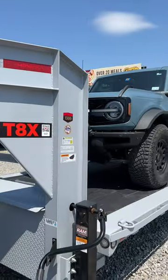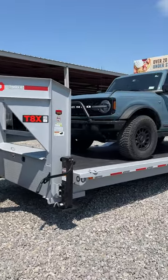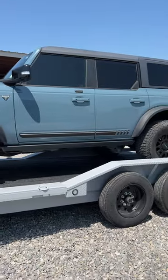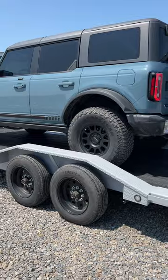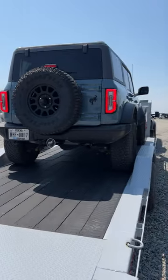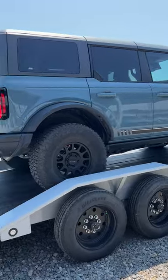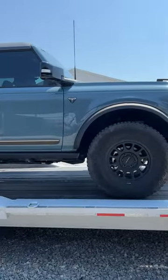What is up, everybody? Today we are testing out this gorgeous MAXX-D T8X Gooseneck with this 2021 Bronco First Edition. As you can see, this trailer has the 102-inch wide package with drive-over fenders. That Bronco fits nice and snug in there, but no worries if you've got 40s or some large off-road tires or some side-by-sides you need to fit on there. You're gonna have no problem rolling over those fenders.